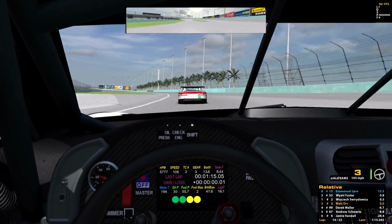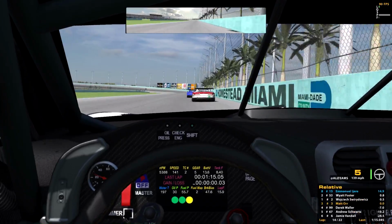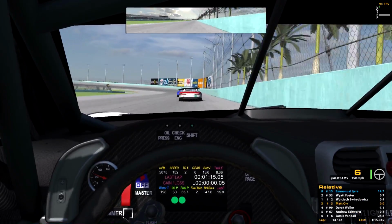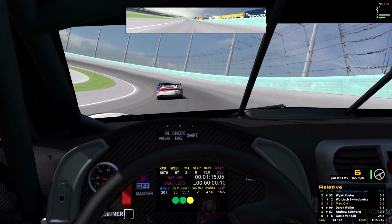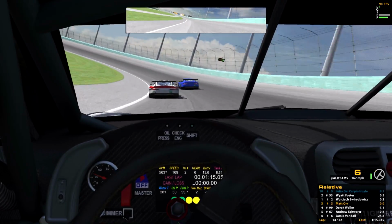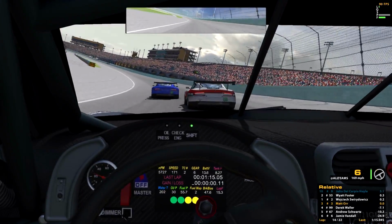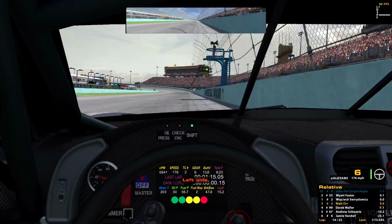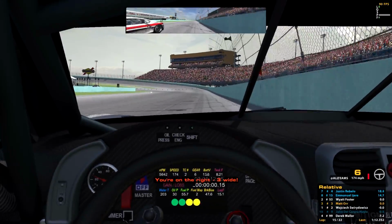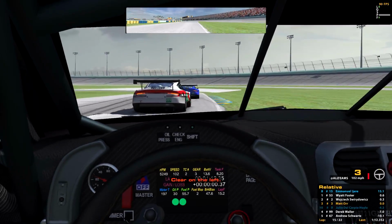But with the goodness that is the Corvette's top speed, if we can hang with them on the infield, we might be able to fall back some time and actually hang with them. It's definitely easier to pass on the straight than it is into the corners. Three wide. The next car's the leader. Left side. Two wide. Clear on the left.